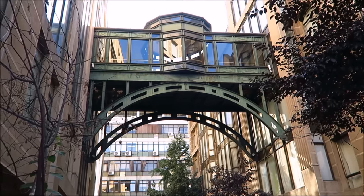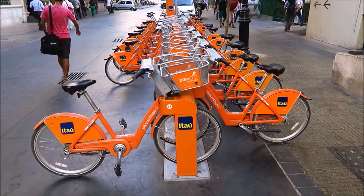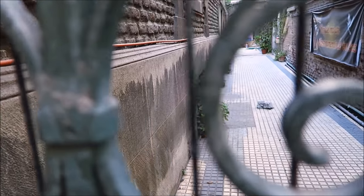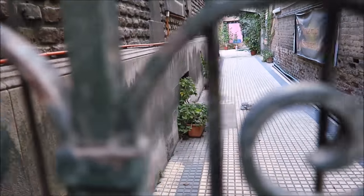Last but not least, you can wander around the small neighborhood of Paris-Londres. This neighborhood features cobbled streets, restored mansions, and it's a nice little walk if you're in the area.